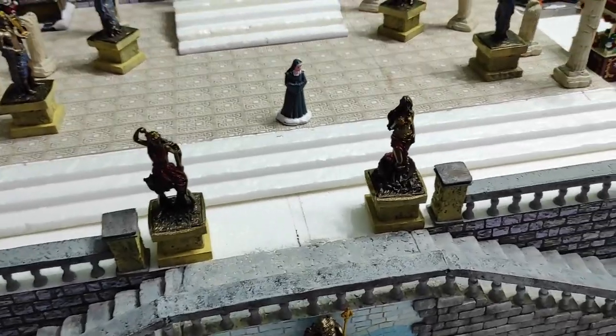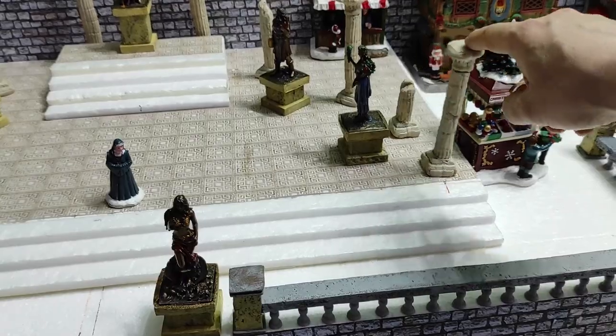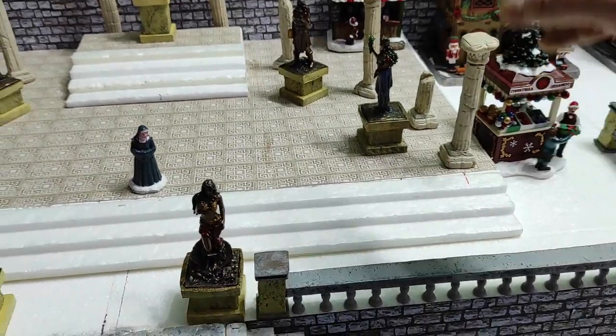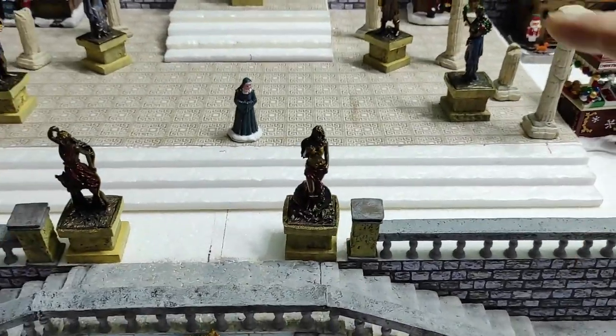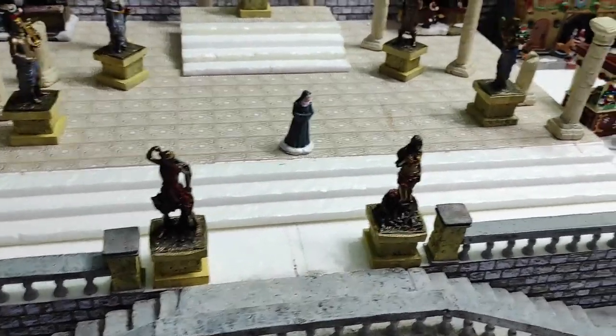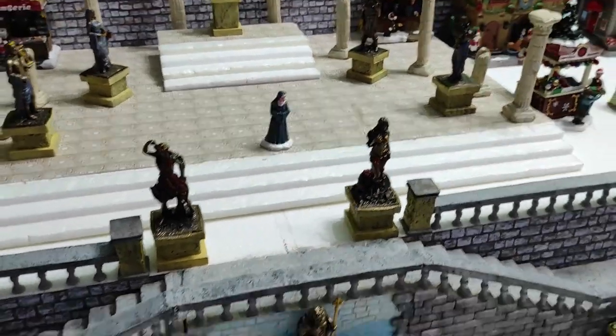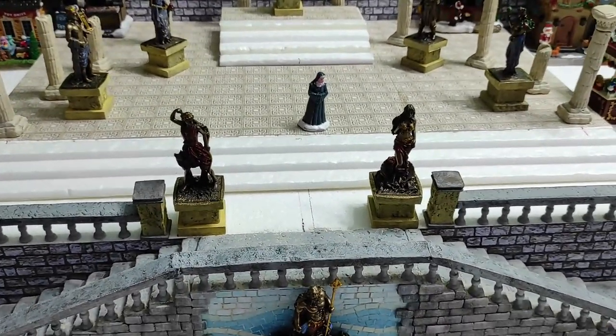And I've added that. Then I fixed the columns to the printed paper in order to avoid having them constantly falling down. I still need to fix the statues there, but it will come at a later time.